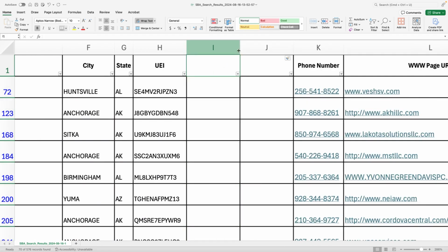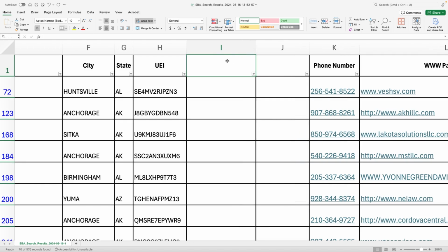And the first column is going to be 2023 awards. And then the next column is all awards. All awards is really from 2008 until right now, because the award database USAspending goes back to 2008. So I'm going to take this UEI number. I'm going to copy this here.